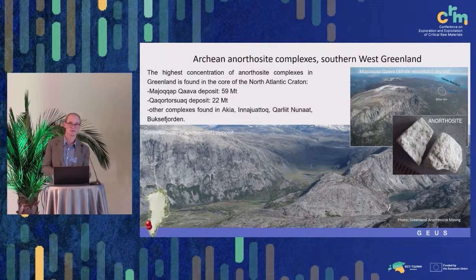Then there are the anorthosite complexes in southern West Greenland. Anorthosite is a source for high quality feldspar with low levels of impurities. It's used for demanding and expanding industries such as fiberglass. We have the Qaqortorsuaq deposit, where there's actually mining going on by the company Lumina Sustainable Minerals. Then we have another deposit, Kokotoksoak, close to the Fiskenæsset area. That's also very high quality feldspar, and some other ones also in West Greenland.